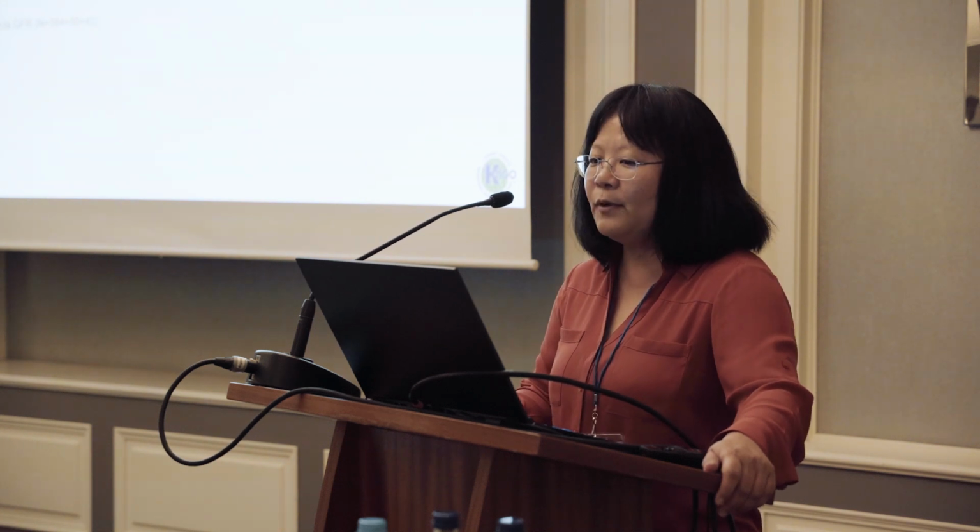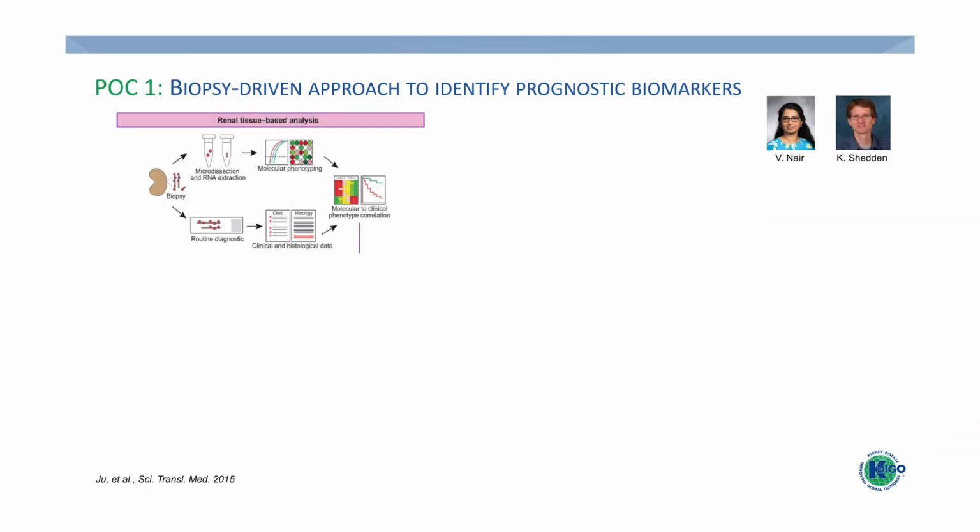Based on the transcriptome data from a large discovery cohort of 164, our group, VG Nair and Kirby Shedden, identified a set of genes whose expression in the kidney is associated with and can predict kidney function quantified by GFR. EGF, the epidermal growth factor, is one of these markers, and we have shown that the expression of EGF RNA can predict the GFR in the discovery cohort, as well as in the 97 validation cohort.